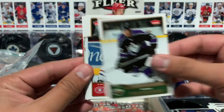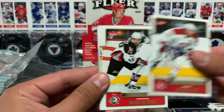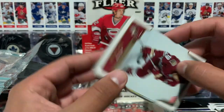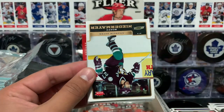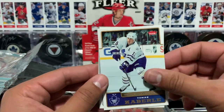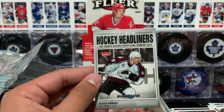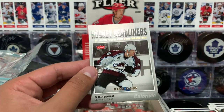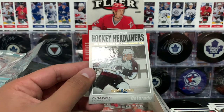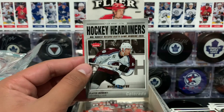Next up, Parrish, Ryder, Drury, Koivu, Briere, Doan, Niedermayer, Cabrelet, a rookie card of Mark Stewart, and a Hockey Headliners of Marek Svatos, NHL rookie record ninth game winning goal.